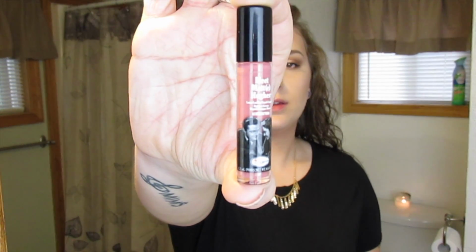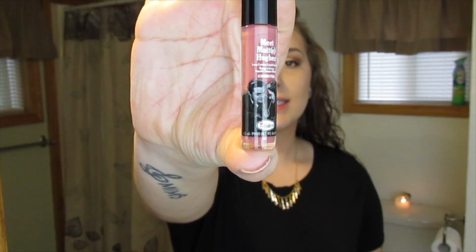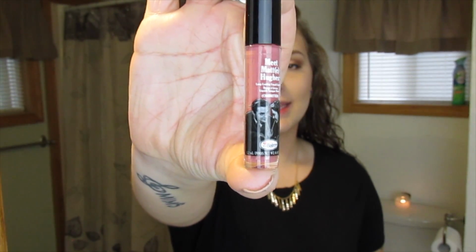So last but certainly not least will be the lips. So the lip product that I'm loving and I'm almost out of is this matte liquid lipstick from the brand Meet Matte Hues in the color Committed. I hope you can see that. It's this little sample bottle because I got this in an Ipsy bag as well. And I have used it so much that I'm actually almost out of it. And that really, really upsets me because this color is such a common color and it's my favorite color ever to use on my lips personally.